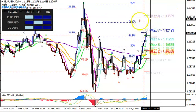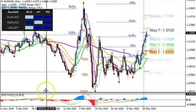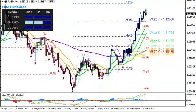But once again, be careful, because if there's a flag, there could easily be a continuation higher for more upside and a retest of the previous top and the 100 fib. Okay? So be careful of that. There could definitely be more upside depending on the price pattern.